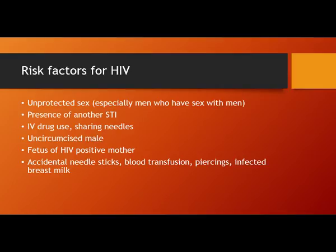Risk factors for HIV. There are two primary ones. The two big risk factors for HIV are unprotected anal sex with men, and IV drug abuse, sharing the needles. Those are the two biggest risk factors, but there are a number of other risk factors too.